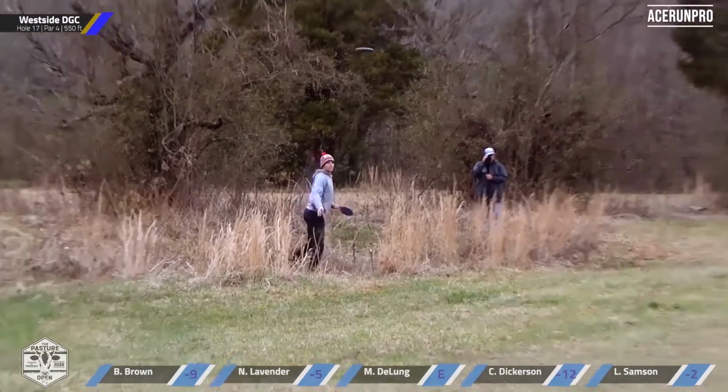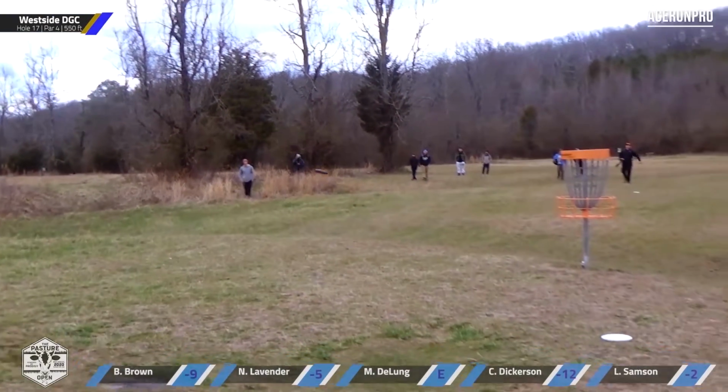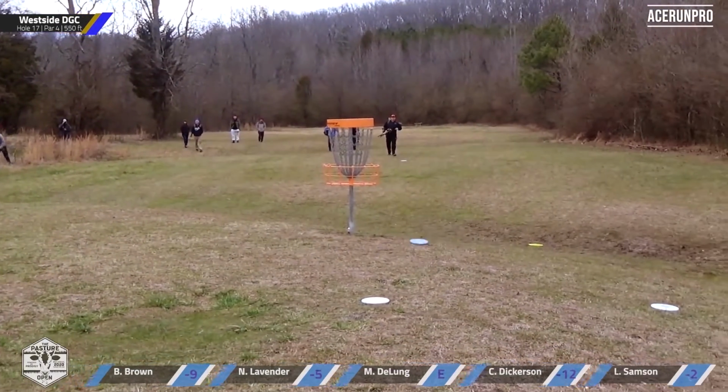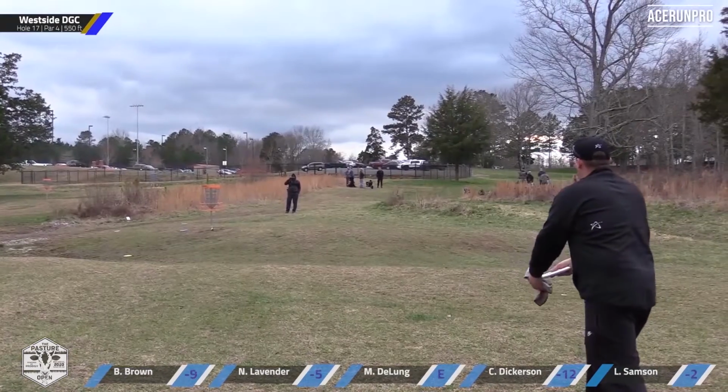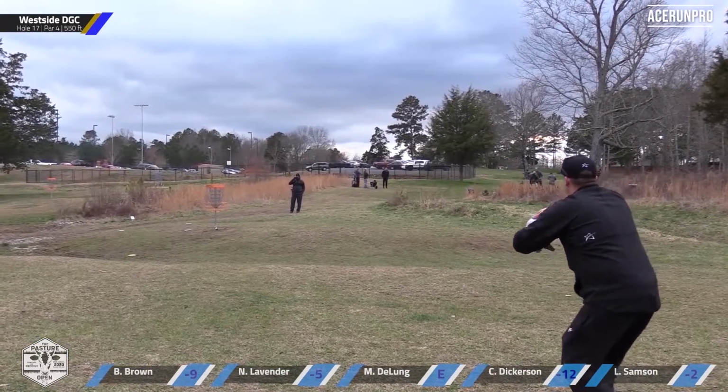Luke looking to clean up a par right here. He just really needs to get up and down. And he does with a jump putt layup. One of the best shots in the game. Just to be able to toss it up there by the basket.